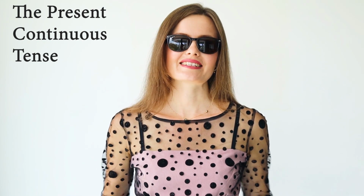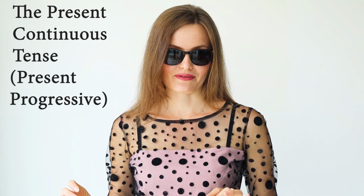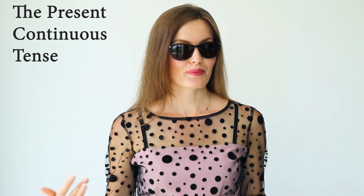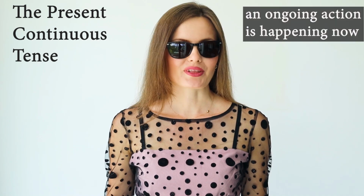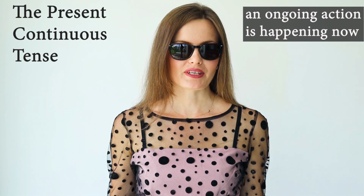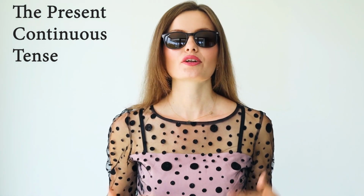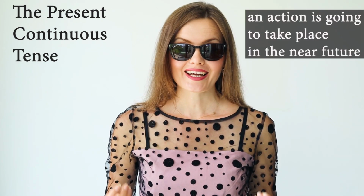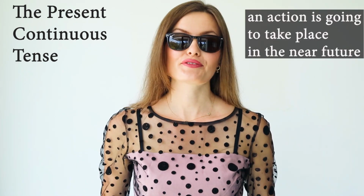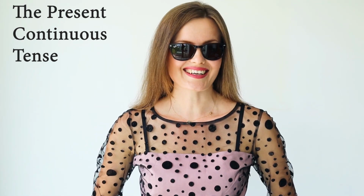Hi everyone! As you could understand from these examples, we are going to learn the present continuous tense this lesson. It is also called the present progressive. The present continuous is a verb tense which is used to show that an ongoing action is happening now, either at the moment of speech or now in a larger sense. The present continuous can also be used to show that an action is going to take place in the near future. Let's learn the detailed descriptions with examples and do exercises.